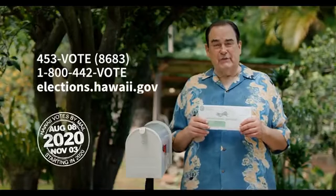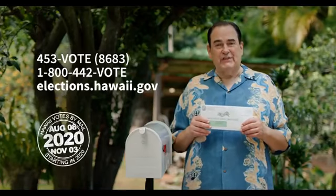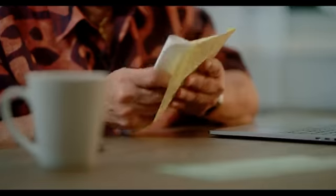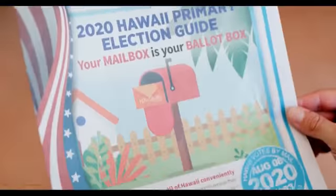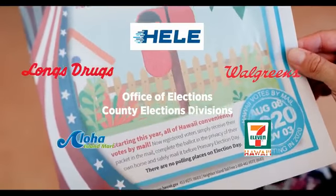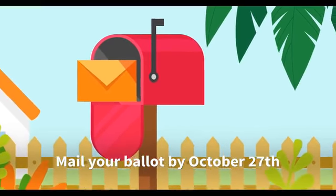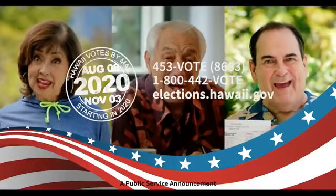For this year's general election, registered voters need to watch for their ballots arriving by mail in mid-October. Following the instructions, seal your ballot in the envelope provided and be sure to sign the back. Envelopes without your signature will not be accepted. Look for your free elections guide in the newspaper or at these locations statewide. There are no polling places, so be sure to mail your ballot by October 27th. Hawaii votes by mail.